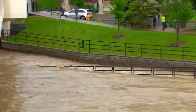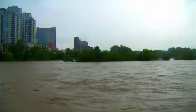The afternoon, the floodwaters were rising. By 6 o'clock, we were informed to get ready for 3.5 meters above center ice.